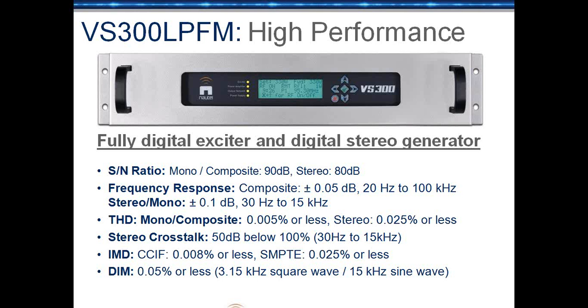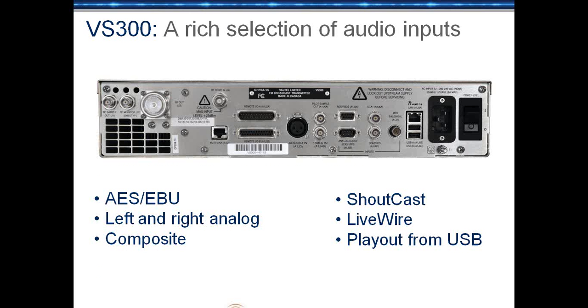So this is the back view of the VS300. It's showing the various inputs available. There are several program inputs that are connected using a 9-pin D-sub connector, a BNC connector, or an XLR connector. You're also going to notice that there are some remote control and monitoring connections, an SCA, an RDS input. This is also where you would find the FCC type certified sticker and also the Nautel serial number, which is what helps you when you need to call into customer service.